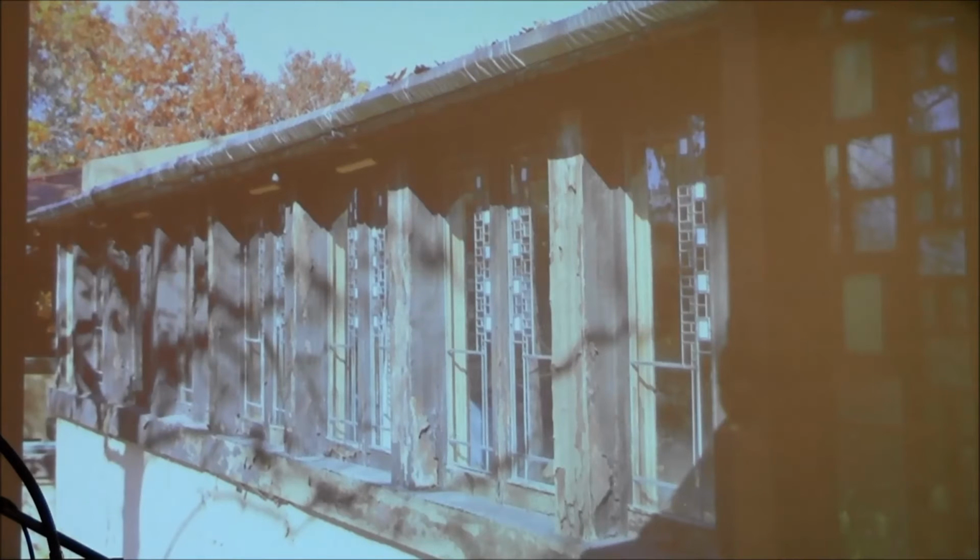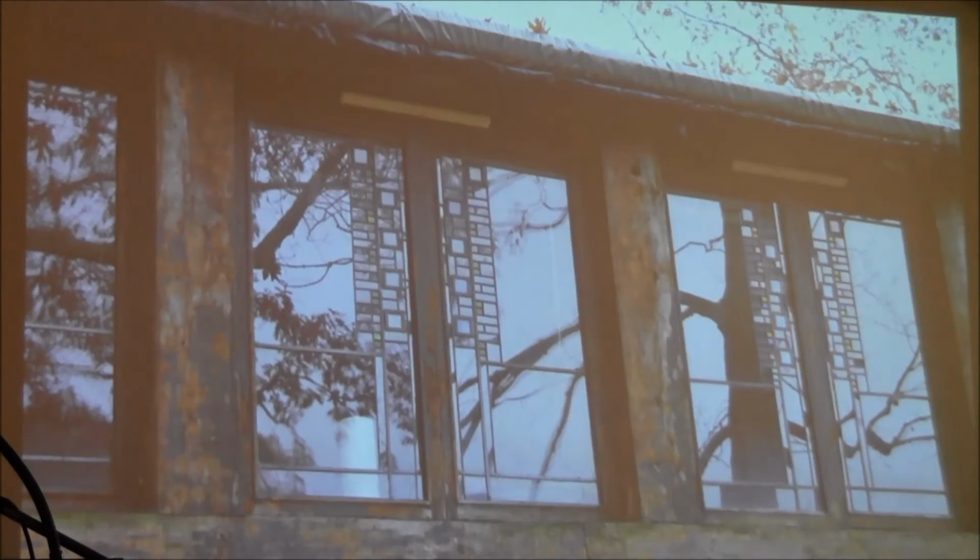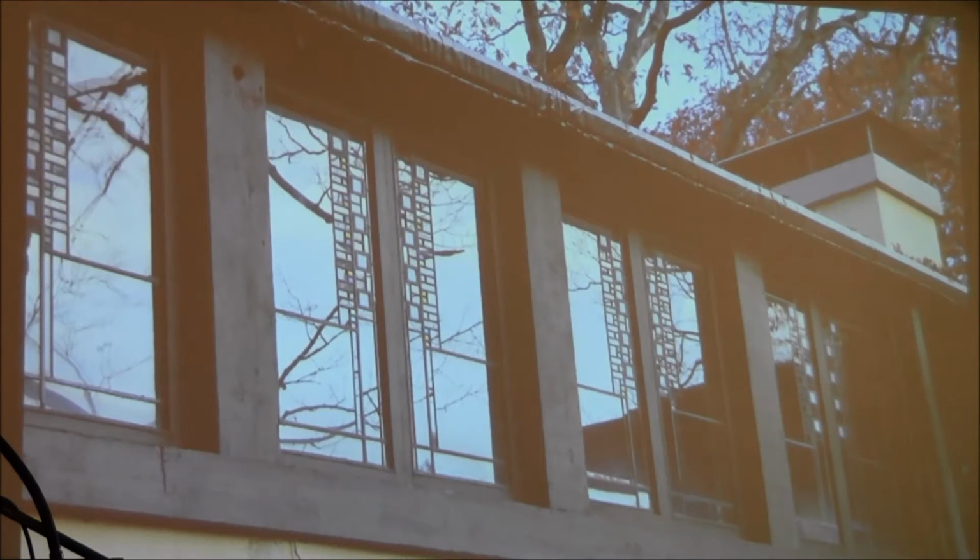Here again, mostly paint falling apart and some rotted wood. And there it is all scraped off. And there it is repainted. We did repair the little woodpecker hole in there.